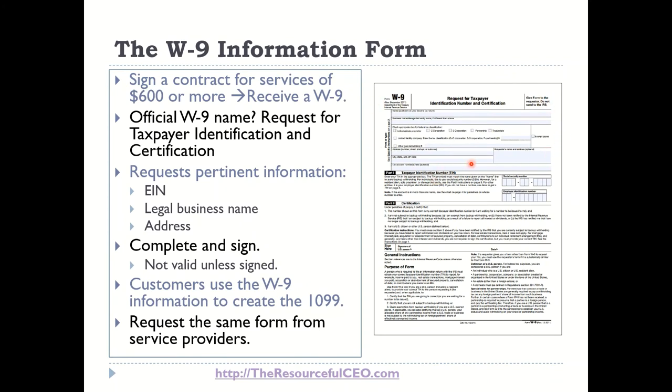Here is a W-9 form. This is the request for taxpayer identification number and certification. This form is key to sending out and receiving 1099s. It provides the information that forms the basis for completing a 1099. It asks for your EIN, the legal business name, and address, and in this section, whoever signs this form is certifying that all the information above is true and correct to the best of their knowledge. They're also certifying that they have the authority to sign on behalf of the company.